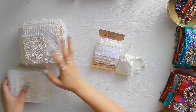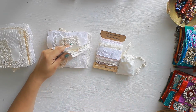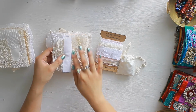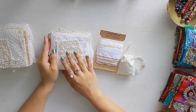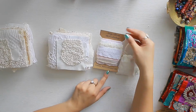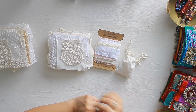Now obviously if you get the small linen and lace kit, you will be getting 25 of those same textiles. But as you can see, you get those beautiful French laces, the linens that my grandmother sent to me. You still get beautiful pieces of laces and linens just in a lot smaller quantity. And you still get a bolt of your trim and a little baggie of buttons as well.